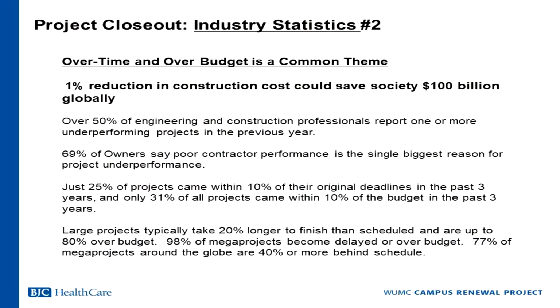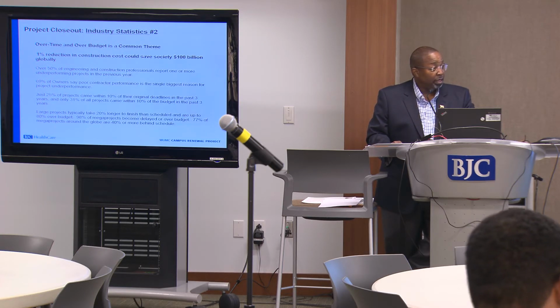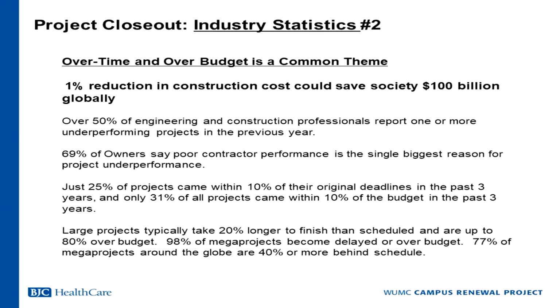Over time and over budget is starting to appear to be a common theme in the industry for what I'm seeing. A 1% reduction in construction cost could save society $100 billion. Just 1% reduction. And there are many people who wouldn't have a clue how to get that 1%. Over 50% of engineering and construction professionals report one or more underperforming projects in the previous year, right?